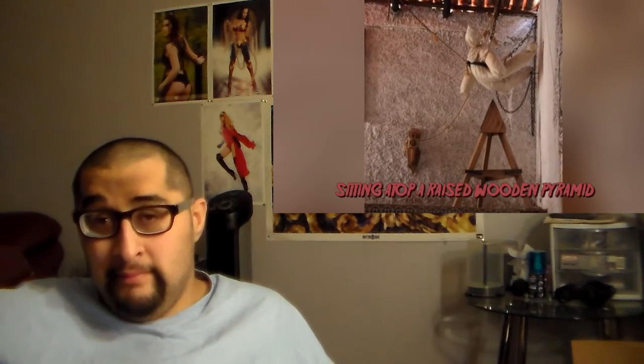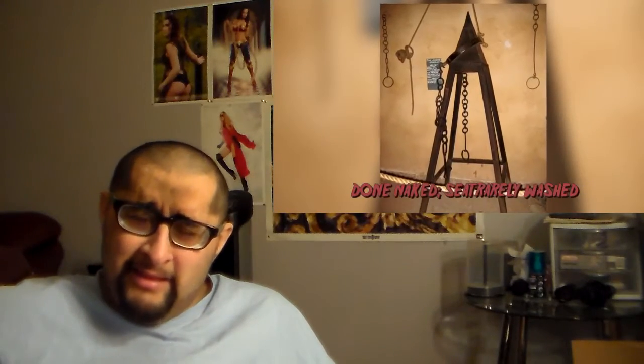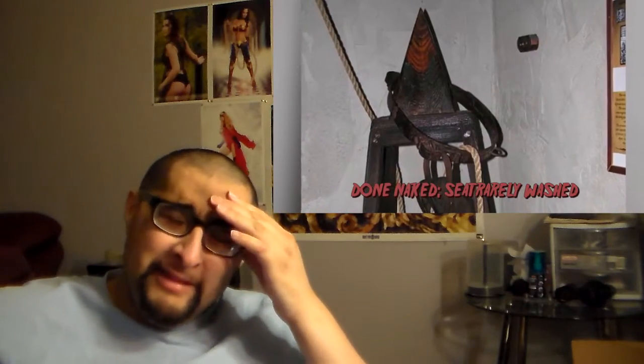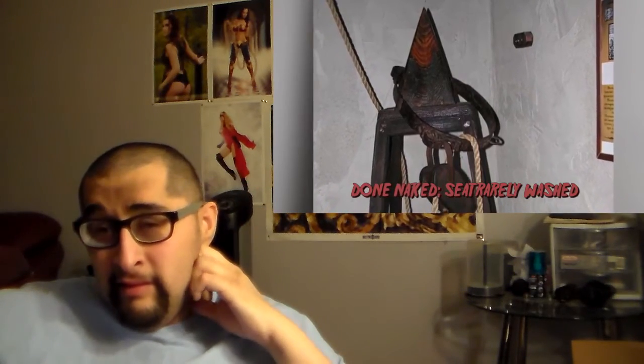Number 3. The Judas Cradle. The Spanish Inquisition was known for its many torture devices. No one expects the Spanish Inquisition. Closely related to this gruesome punishment involves sitting a victim atop a raised wooden pyramid. With their hands and legs being pulled down by ropes, the seat would rip open the victim's anal orifice over an extended period. This was also sometimes done naked, and the seat was rarely washed. That's where shit comes out of it. If the torturing process didn't kill you, infection eventually would.